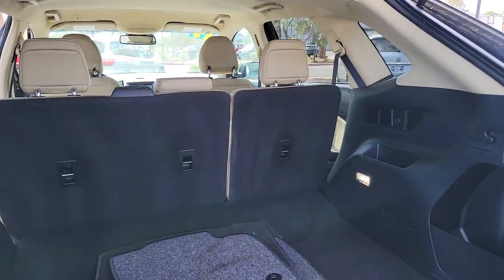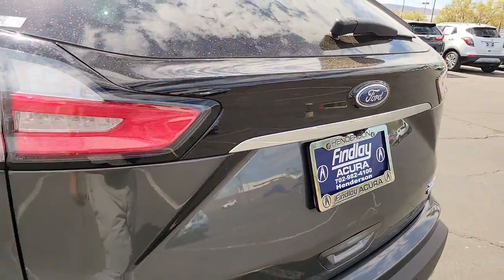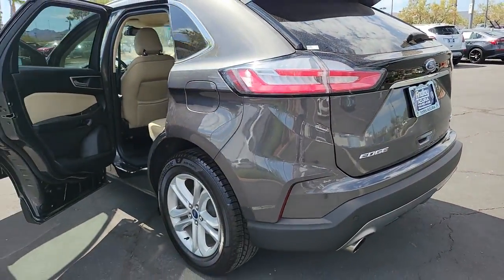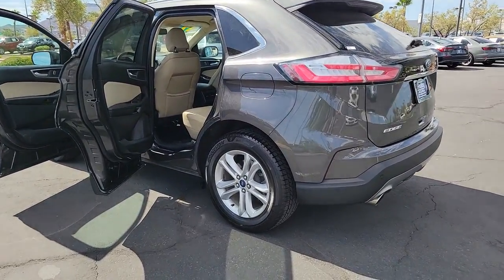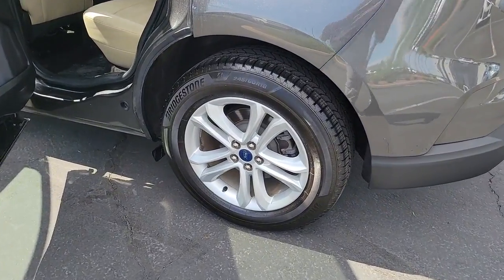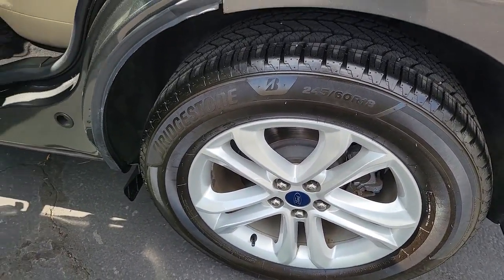These are just some of the great options this vehicle comes with: keyless entry, fog lamps, power passenger seat, dual zone AC, power driver seat, electronic stability control, aluminum wheels, intermittent wipers, tire pressure monitoring system, trip computer.